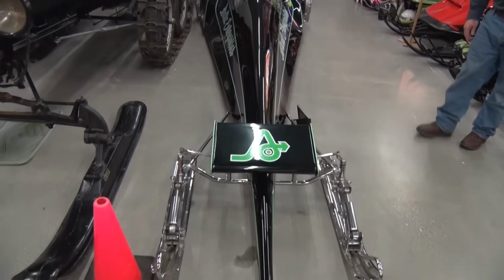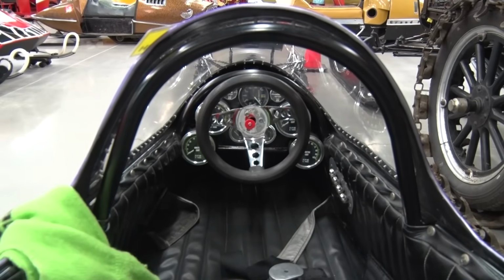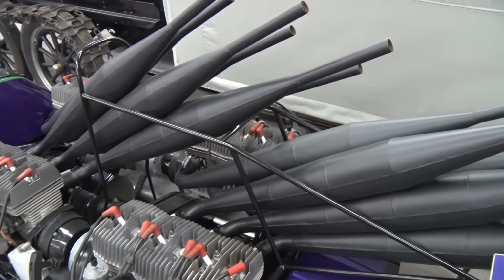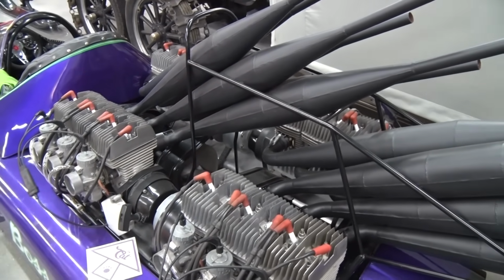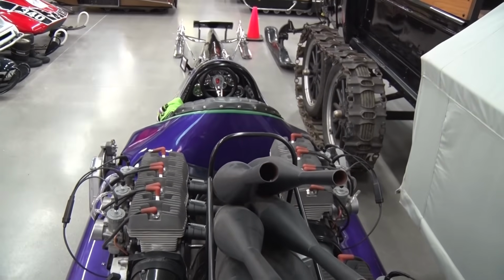This here is the Boss Cat. It's called Boss Cat 3. Artie Cat made it for drag sleds. Everybody wanted to set a speed record. It's got 4 Kawasaki motors on it, hard to control. It actually flipped and burnt in one of their races, but of course it's been restored since then.